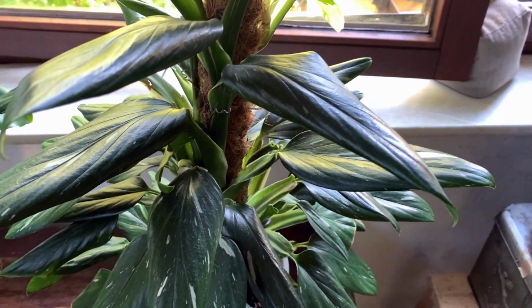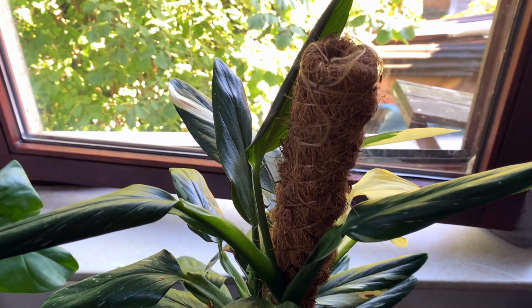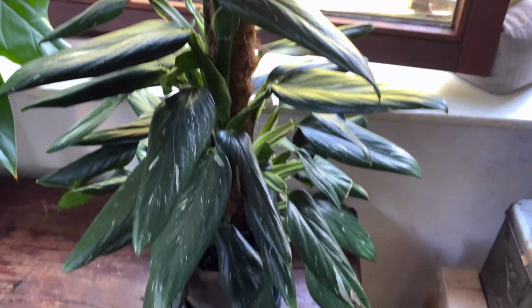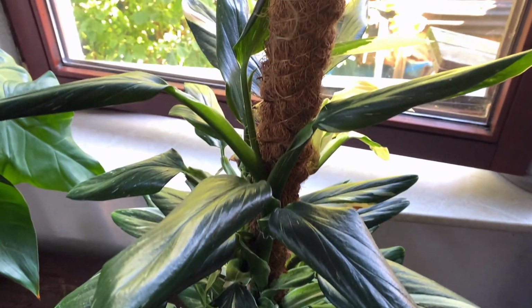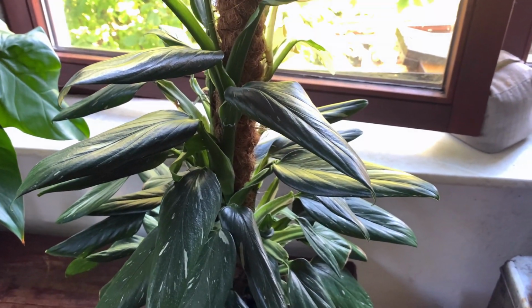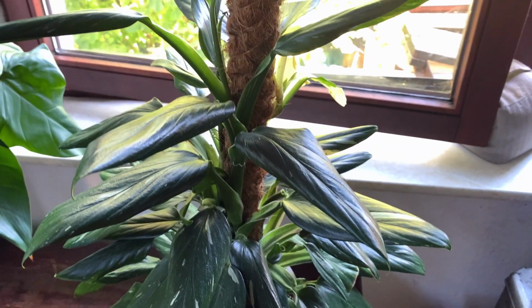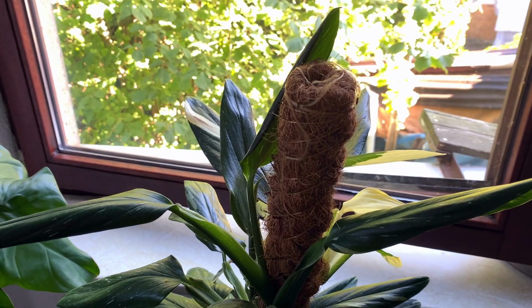So if you can find a plant like this, in Germany this was 20 euros, I believe, in this size, but I think it was a very good price for it. I would highly recommend it, and it already came on this pole because I think this plant really needs to grow on something upwards. Yeah, so this was my Monstera Standleyana.